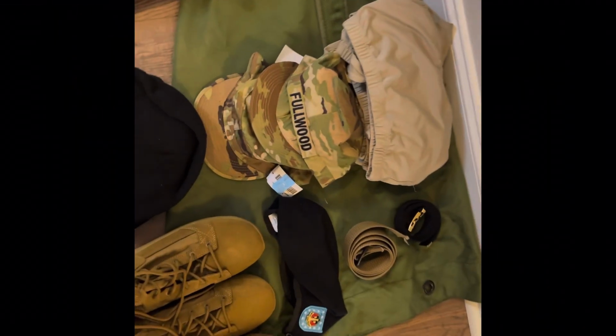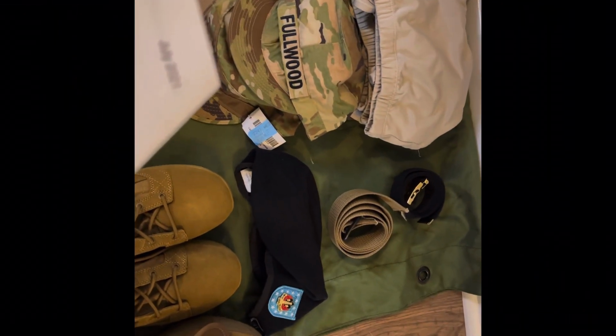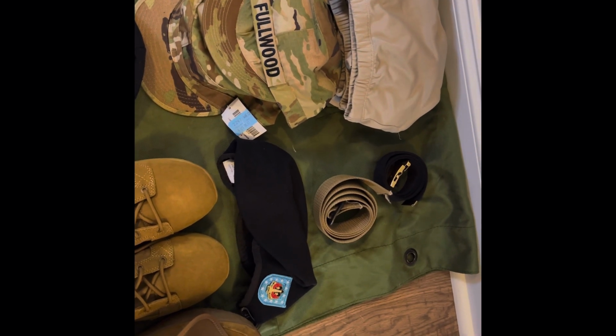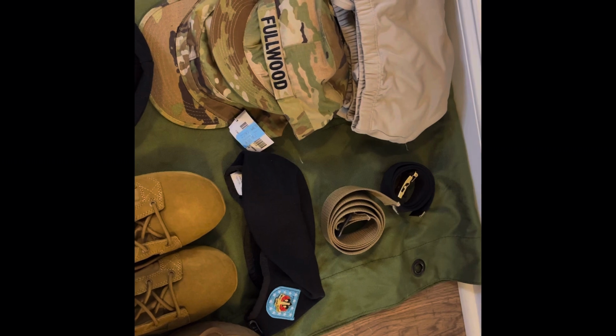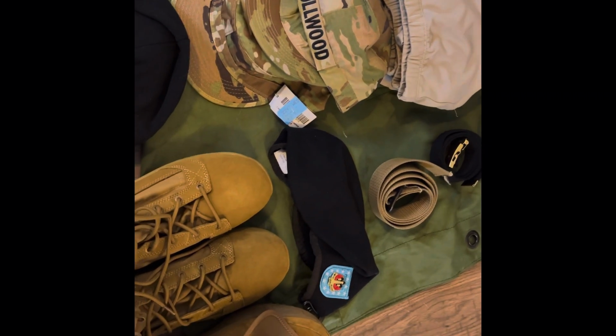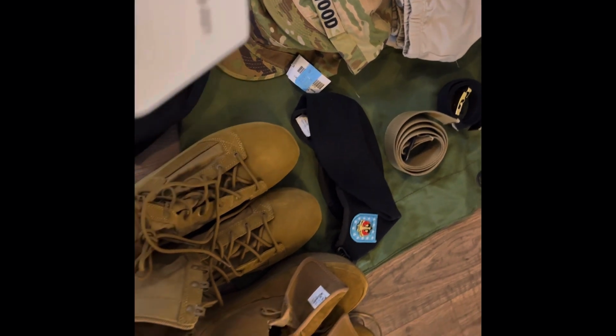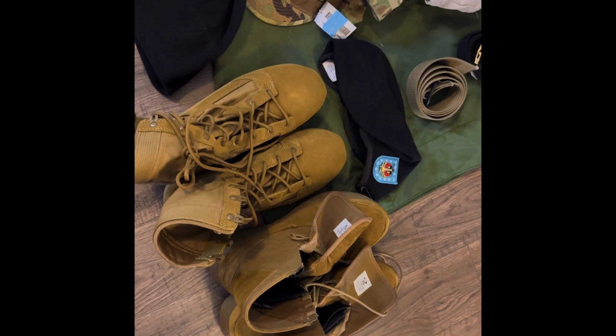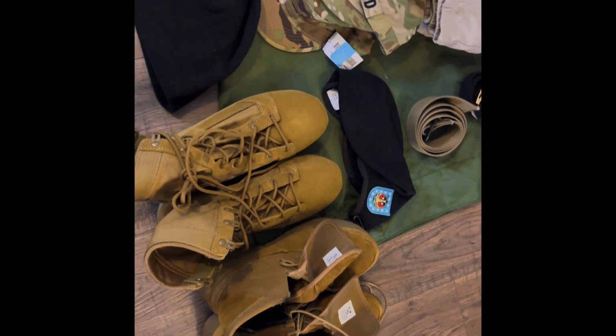All right, so I have everything laid out and we will start from the top. Again, like I said, you need a green duffel bag, which you see here. You need a black belt. You have a tan belt for OCPs. You need your beret with your flask. You need 2 pair of boots, to include 1 pair of field boots, which, again, I have a pair that I will be using to ruck in.